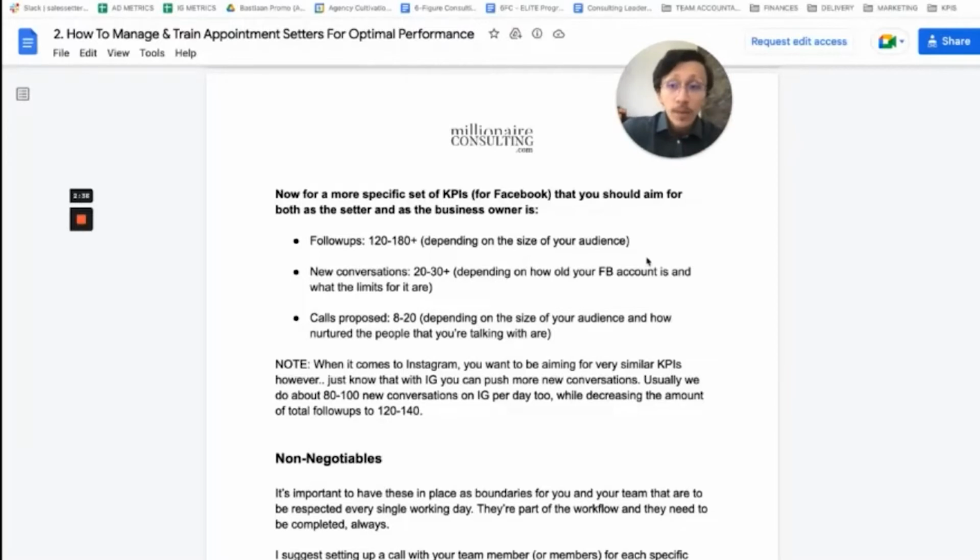Quick note, when it comes to Instagram, you want to be aiming for very similar KPIs. However, with IG, you can push more new conversations. Usually we do about 80 to 100 new conversations on IG per day, while decreasing the amount of total follow-ups to about 120 to 140. That's the way we segment it, and how we would recommend you set a baseline for yourself.